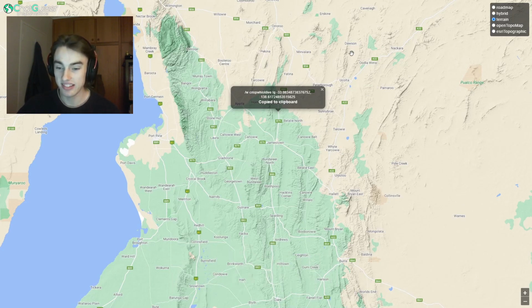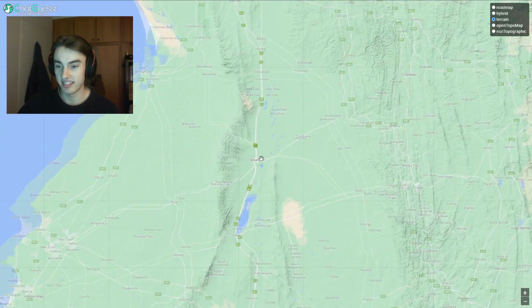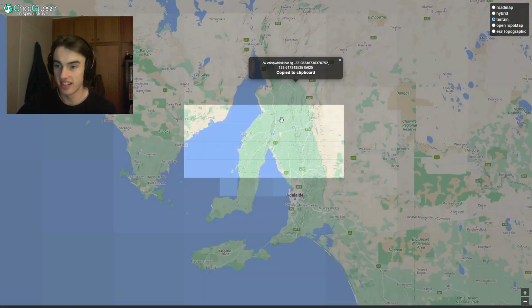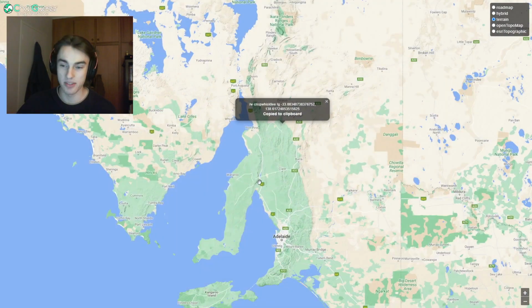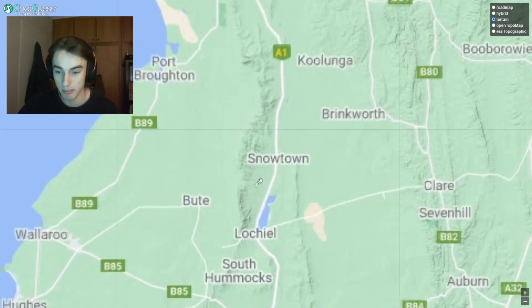We were right by Snowtown. So if you go down the bottom of the map there, the Snowtown, you see the mountain ranges? Yep. So I would count that as a win. I mean, we're not too far away. I probably did go a little bit far north for it to be that green, but yeah.